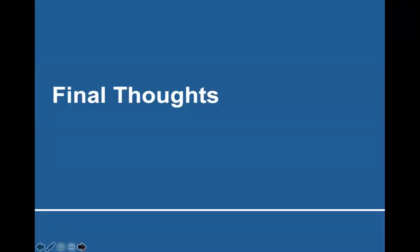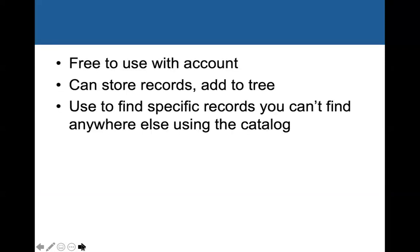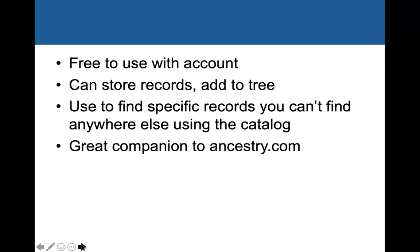And a few final thoughts on FamilySearch.org. It is free to use with an account. Again, just sort of wrapping up, which is nice. You can store records. You can add to the tree. You can use FamilySearch to find specific records that you can't find anywhere else using the catalog. And it's a great companion to Ancestry.com, which is why we recommend using both.